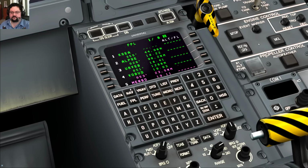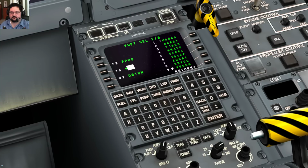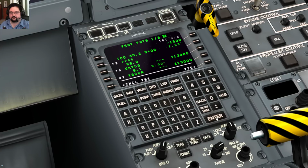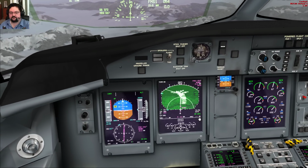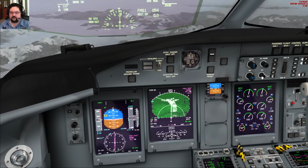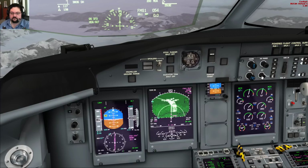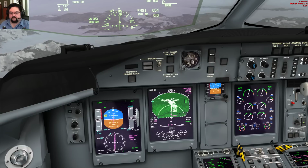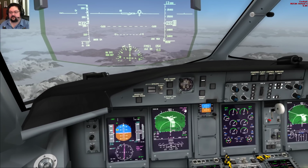Vancouver Center, good evening, Alaska 783, flight level 350. Alaska 783, welcome aboard, continue on course. WestJet 220, contact Edmonton now 135.75. Roger, go over to Edmonton on 135.75, WestJet 220. Okay, 13 it is. WestJet 2755, contact Seattle 135.15. Roger, we'll contact Seattle 135.15, WestJet 2755. Good day. Going to slow down a touch as well.